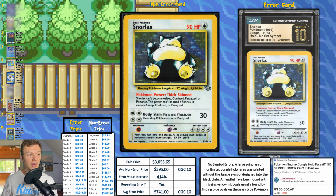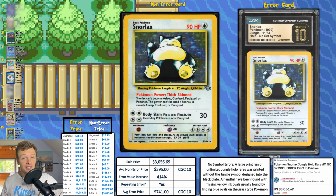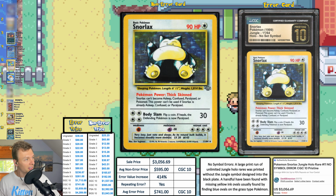this is probably a very low population card, so it can be hard to assign a price to it. But that is a lot of money for a Pokemon card. Holy crap, $3,000. I don't have much more to say about it. I guess this error value increase is 414%, and yeah, that's a lot of money for a Pokemon card.